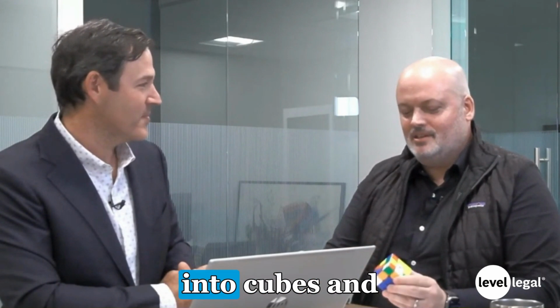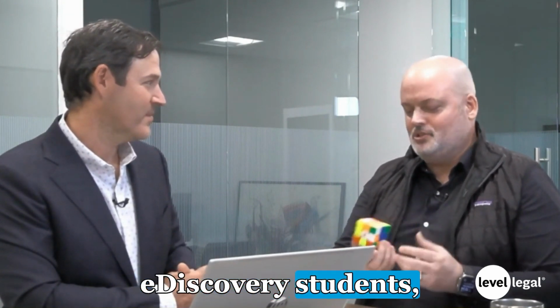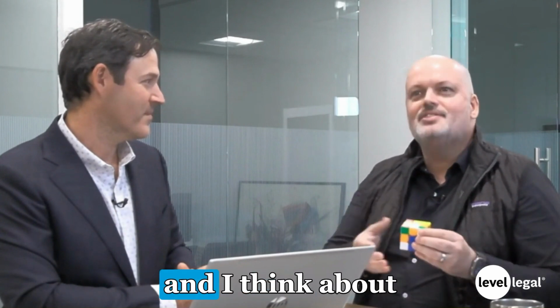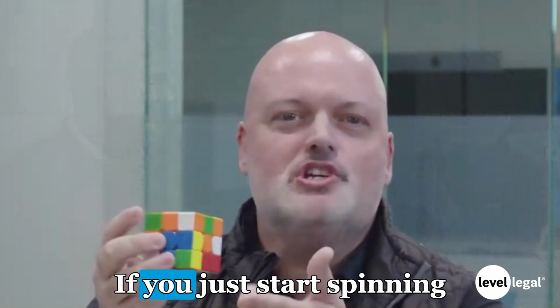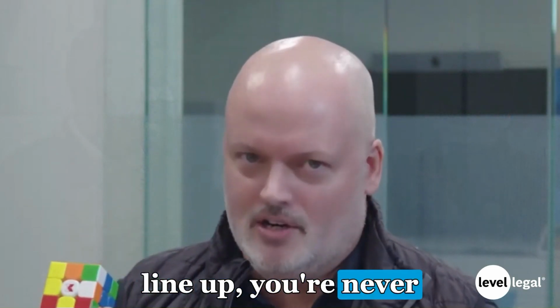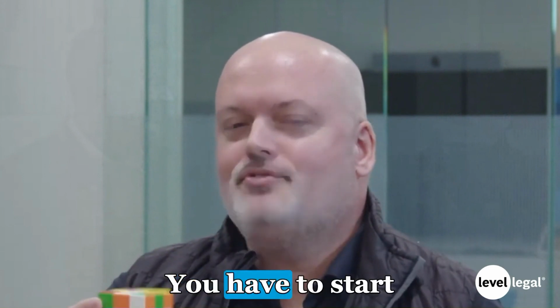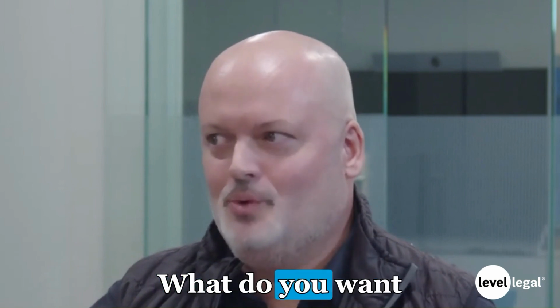But I started getting into cubes and pyramixes at the time, and when I teach my eDiscovery students, I pull one of these out, and I think about it in terms of project management. If you just start spinning this around quickly, trying to get things to line up, you're never going to solve it, right? You have to start with the end in mind. What is your goal? Where are you going? What do you want to accomplish?